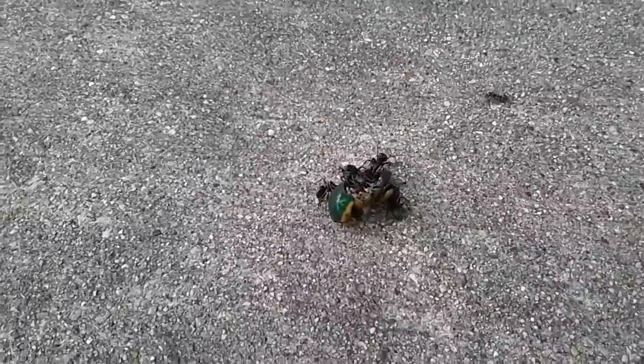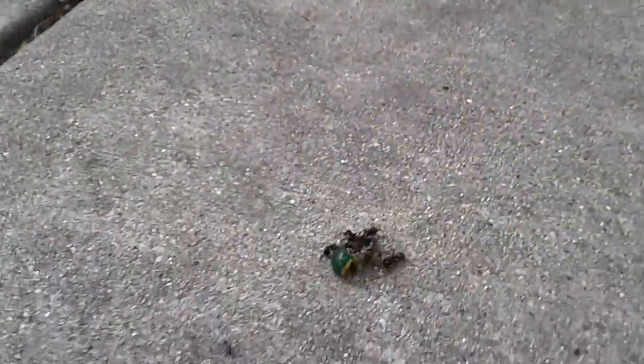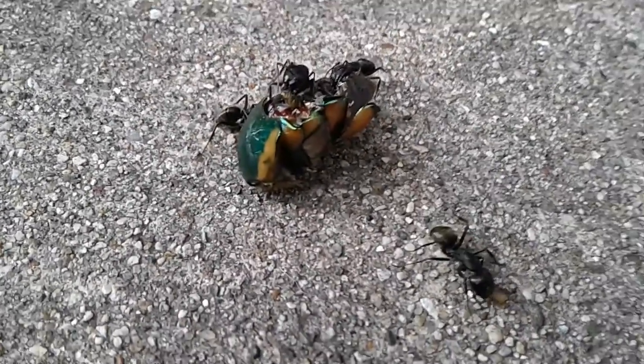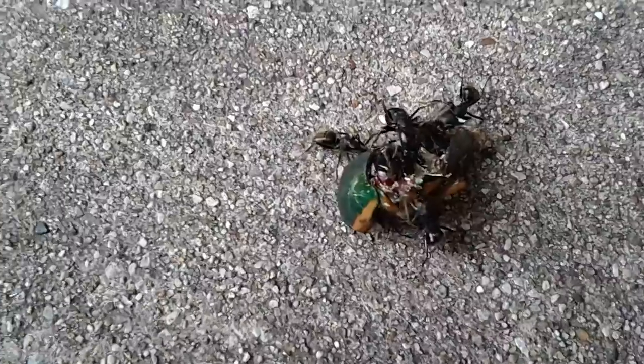Hey guys, so I'm outside my church right now, right after lunch, and I found a bunch of major carpenter ants outside feasting on a Christmas beetle. First I thought they were eating a cicada, but I was able to identify it from what's left. The head is gone, so maybe a little bit more difficult, but this is a Christmas beetle, and there are a bunch of carpenter majors on it.